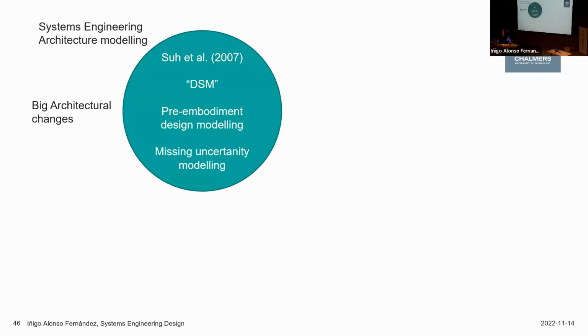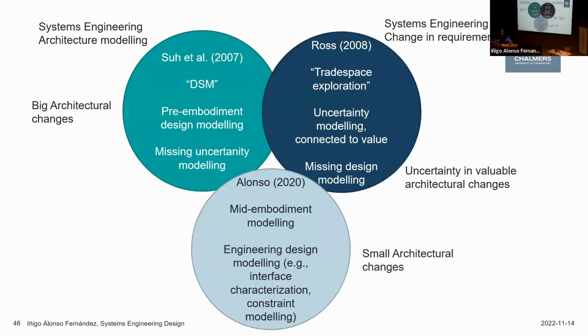So how does that fit within the literature and the existing theories? Just as an example, a couple of the references I mentioned at the beginning. In some cases, when the literature talks about architecture modeling, it's very good at having all these tools about putting things together, doing modularization and so on. But in general, that part misses modeling of the uncertainty and the evolution of the platform through its life cycle.